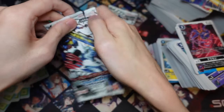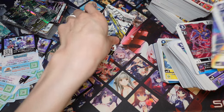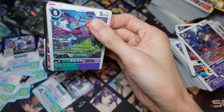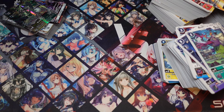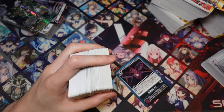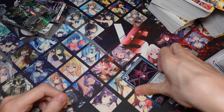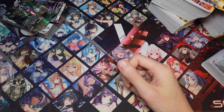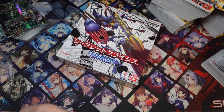Alright. Not bad. I'm not mad about that. Not mad. Nice art. Oh, I really wanted the Fermi Lugamon alt art from BT-14. Never really got it. The price didn't really go down that much for it, so I just couldn't be bothered. Originally, I was planning to max rare the deck, but it's kind of expensive to max rare. And I'd rather max rare Dukemon. So, yeah. Alright, let's continue with box number 7.